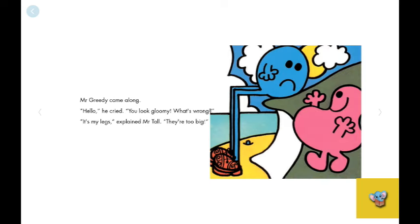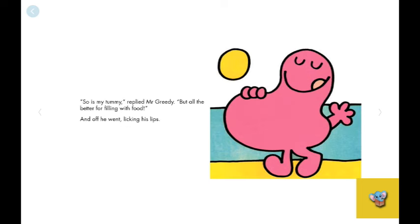Mr. Greedy came along. Hello, he cried. You look gloomy. What's wrong? It's my legs, explained Mr. Tall. They're too big. So is my tummy, replied Mr. Greedy, but all the better for filling with food. And off he went, licking his lips.